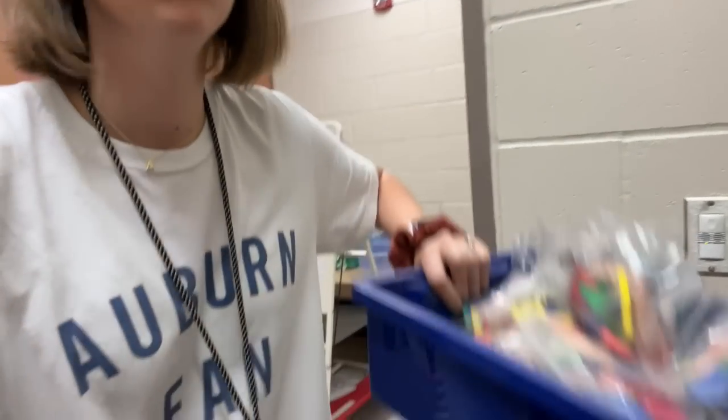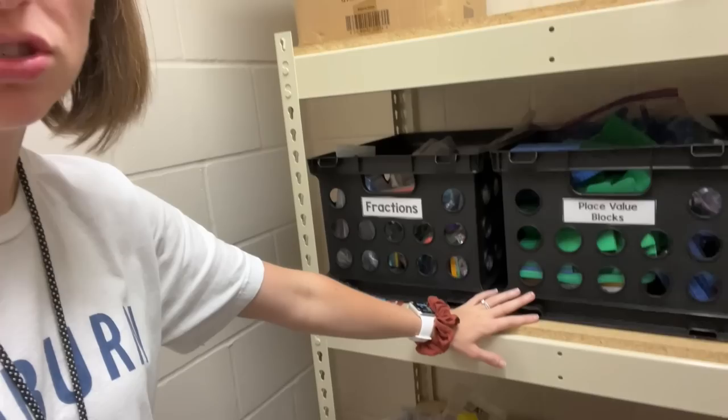Y'all, I just found a whole nother box. A whole nother box. Who needs this many geoblocks and inch tiles? This is nuts. I might just give up and put the geoblocks in one of my black crates, but I'm trying not to use all of my black crates just to store stuff back here. Oh man.